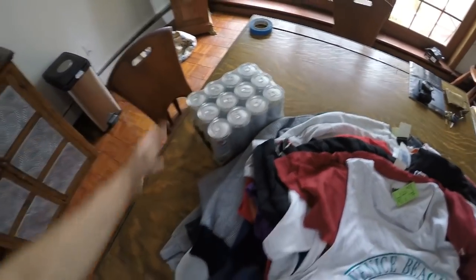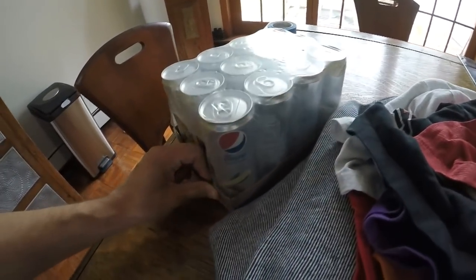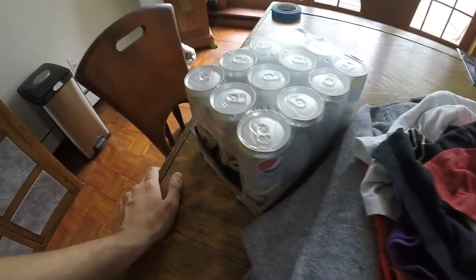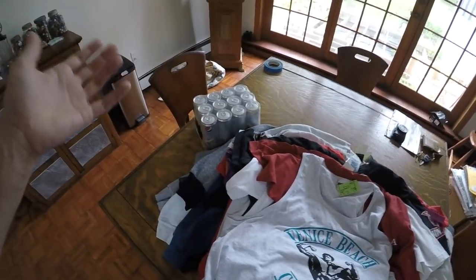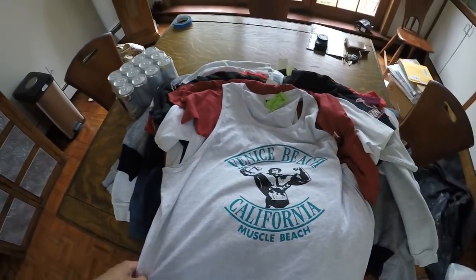I don't know where this came from. They had 2 pallets of Diet Pepsi. One was Diet Pepsi Vanilla and one was Diet Pepsi Cherry. I took the vanilla because I thought vanilla Coke tastes good, so vanilla Pepsi might be all right. Diet, I don't know. This might even be expired, but it was free. Got 1 pack, so there's 12 there. A 12 pack of Diet Pepsi Vanilla.